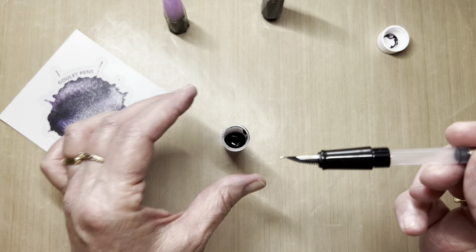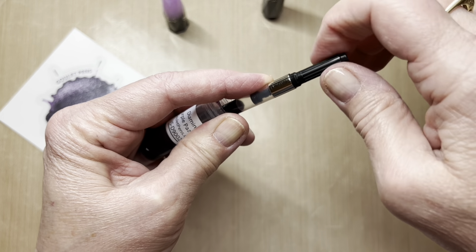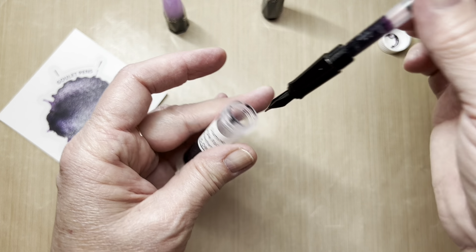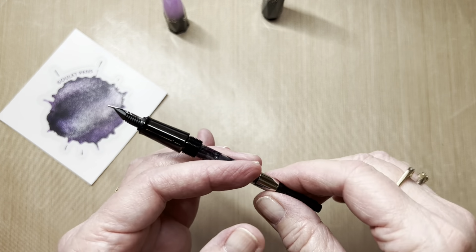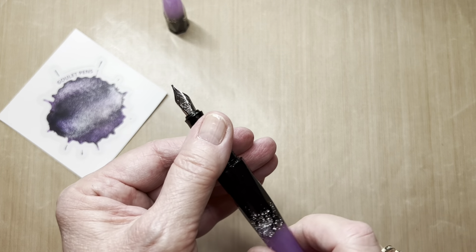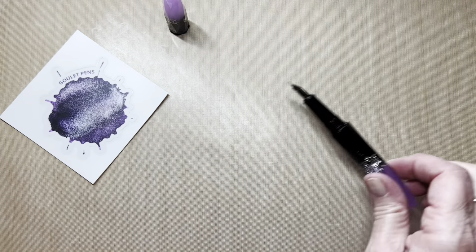There we go. All right, I'm going to fill my, okay, here we go. All right, and I know I got some bubbles in there at the last, but I'm not going to worry about it, because if I need to get every last drop out of this sample vial, I can do that with my syringe. All right, we have put this back together, do a little bit of cleanup. Not much. They're looking pretty well. And I always get inky on my fingers, but I don't mind.